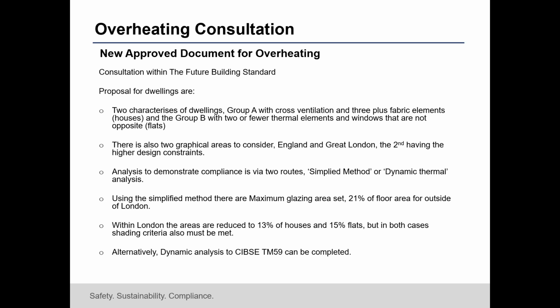So it's a tricky one to work with, and consequently, if you can get away with a simplified method, then that is obviously a more straightforward way of doing it. Within the SSAP tool, what I think we're going to do is have a marker whether you have complied with the set compliance method. Whether that would be a document which will satisfy building control, I'm not sure at the moment until the consultation is complete. But we will put a marker in whether you have passed the simplified overheating criteria. If not, then you'd have to move on to look at TM59.